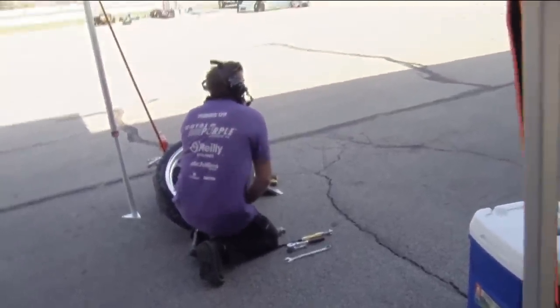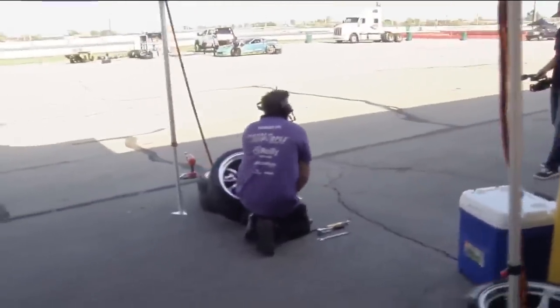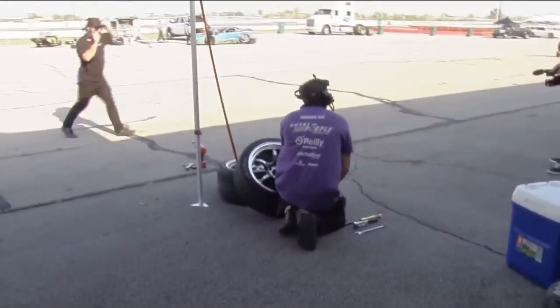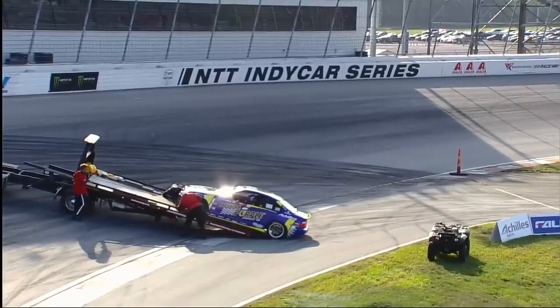So there's Dayton's team, the Royal Purple. Man, they're like an F1 pit crew right now. That's sick.